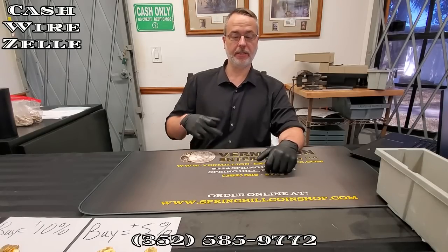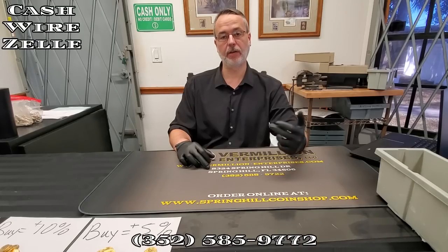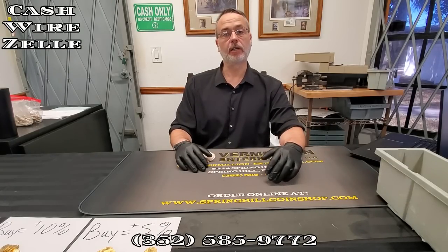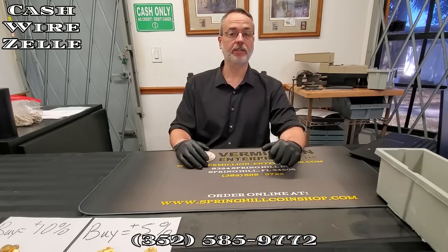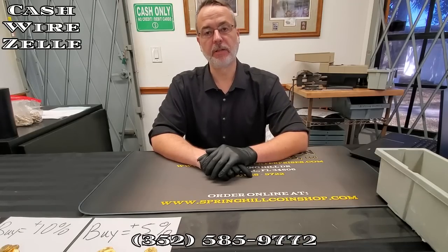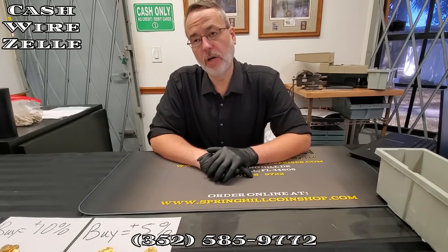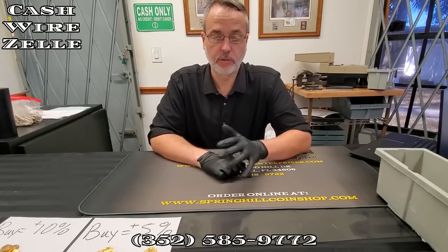The only way these bars were detected as fake is that some prudent dealers out west, God bless them, removed the bars from the packaging and actually cut some of them, and found some kind of gray base metal that was heavily gold plated. And that's why you don't see us stock these things. That's one of the reasons.